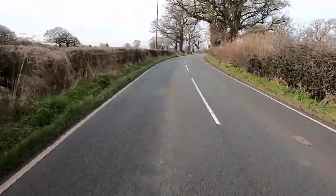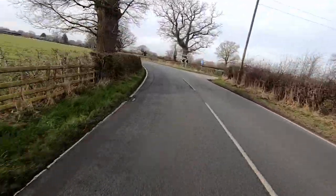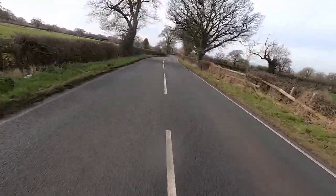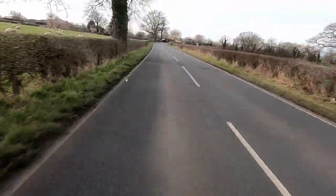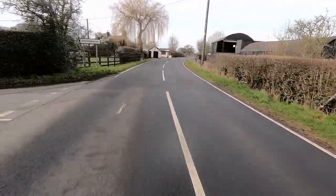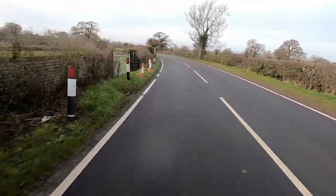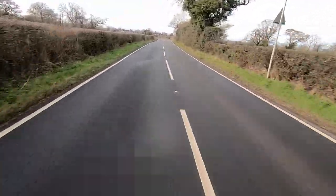Honestly, I was in two minds whether to get this. The brakes are feeling a bit better. I'm getting used to them. I think when I've bedded the brakes in a bit, they're going to feel a bit better. I can feel them just starting to improve slightly. Rough up those brake pads a bit. Roads are wet again. Damn it.